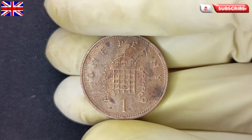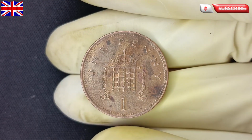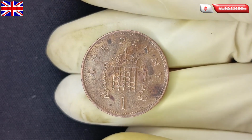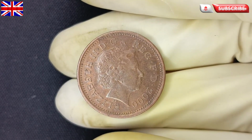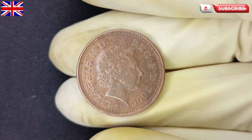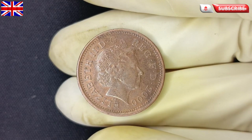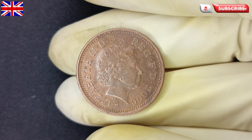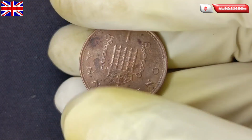In a world where new technologies constantly redefine wealth and value, there remains something profoundly grounding about a simple copper-plated coin being worth more than the most sophisticated modern gadgets. It is a testament to the enduring power of history, craftsmanship, and human emotion. It reminds us that sometimes true value lies not in innovation or novelty, but in memory, tradition, and the stories we pass down through generations.